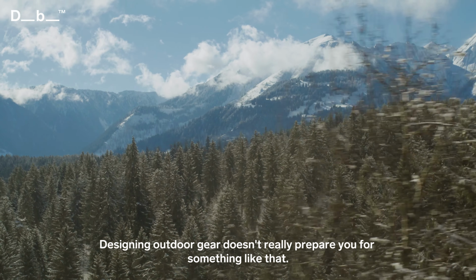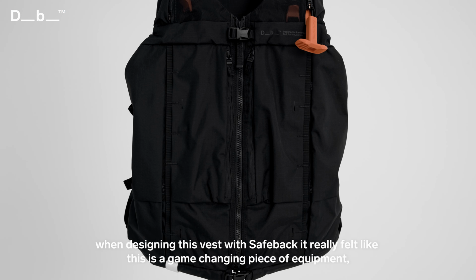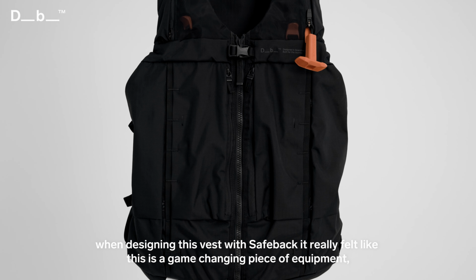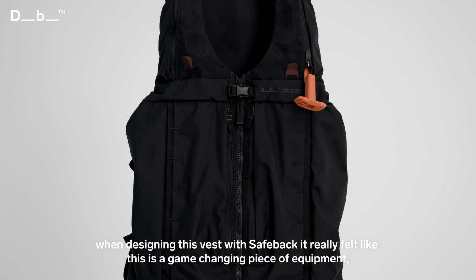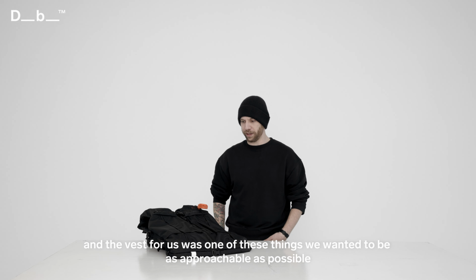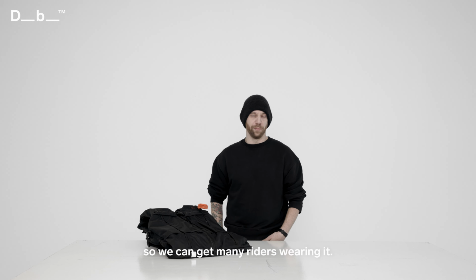Designing outdoor gear doesn't really prepare you for something like that. When designing this vest with Safeback, it really felt like this is a game-changing piece of equipment, and the vest for us was one of those things that we wanted to be as approachable as possible so we can get as many riders wearing it.